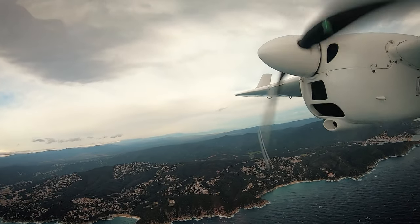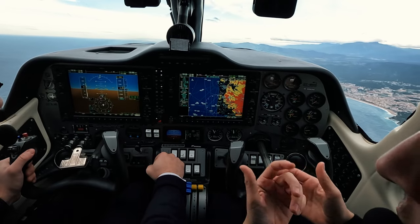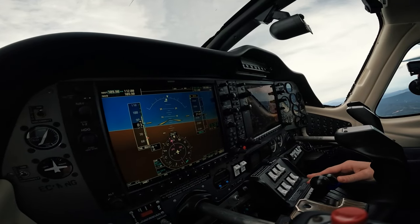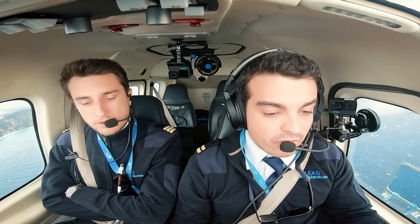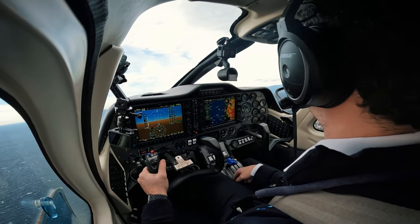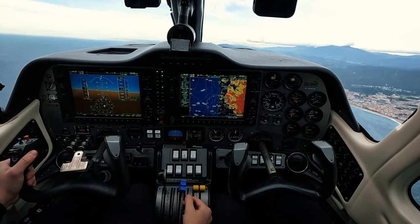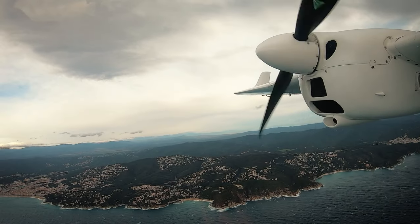I can see that the engine... Imagine that we have a fire, okay? So we cannot restart. Let's go to engine feathering. After we've identified, we'll go ahead and feather the right. Don't forget, confirm right. Yes, I confirm. Throttle right. Confirm right, ignition off right. Off. Feathering right. Yes, I confirm. Okay, let's go ahead. Pull the feather. Okay, continue.